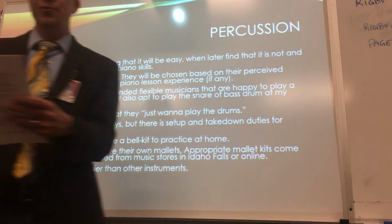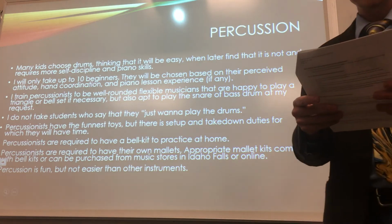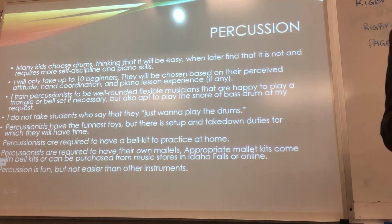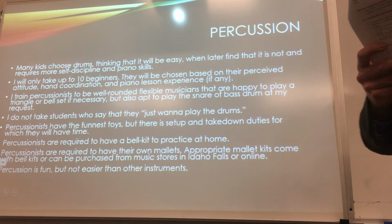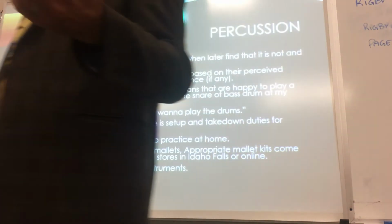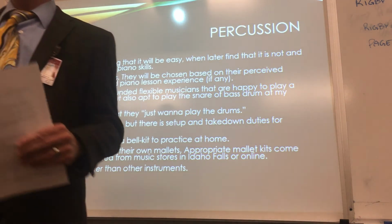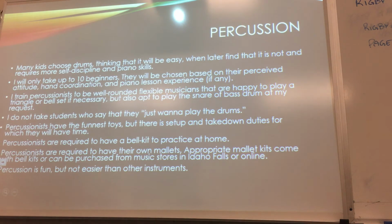Many kids choose drums thinking it'll be easy, when later they find that it is not. It requires more self-discipline and piano skills. I take 10 beginners. They'll be chosen based on perceived attitude, hand coordination, and piano lesson experience, if any. If a kid wants to play percussion, this kid needs to be somebody who I can say, I need you to play the triangle, and that kid will say, yes, sir.